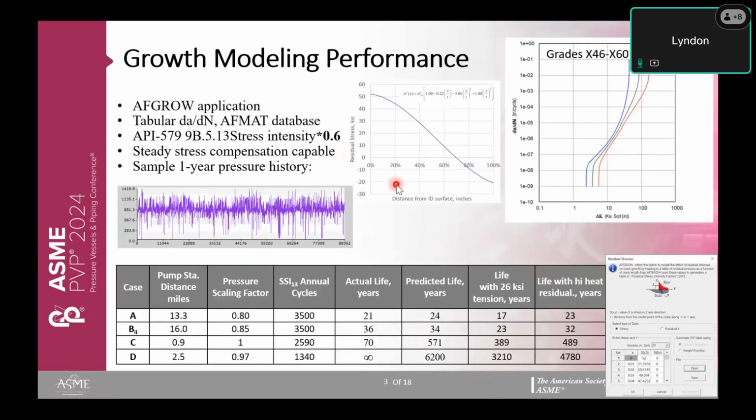This is in girth welds. This is a high heat welding operation, which tends to leave a lot of residual stresses. And so here's a typical residual stress curve that's recommended in our governing document, API 579. And so we take typically about a year of load cycling, and it's characteristic of the time it's been in service. And then we use that in the model, and then we predict the life.